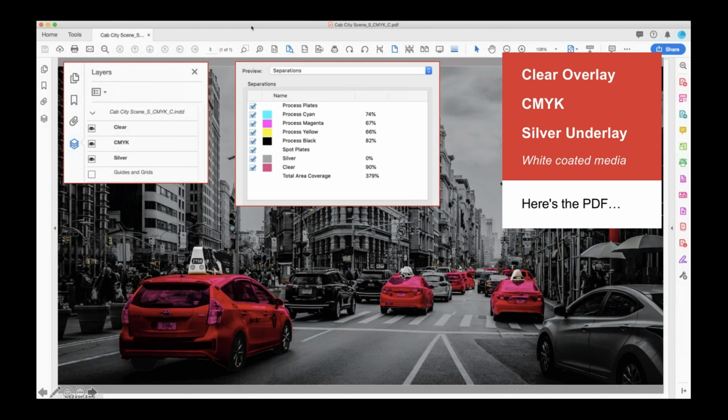With the magenta areas, you can see where the clear is going to come down on top of these yellow cabs. Again, in the layers in the PDF, you can see that we have a clear overlay, CMYK, and then a silver underlay. And you can see where those spot plates come through. The percentages are just based on where the cursor was when the screenshot was taken.